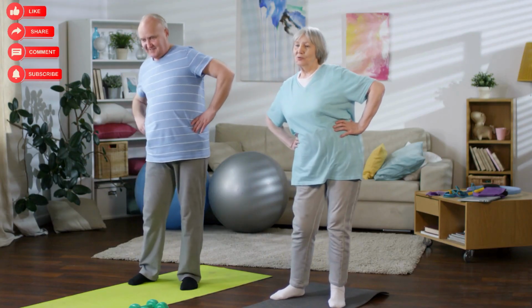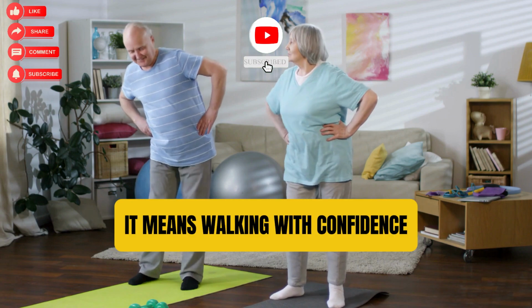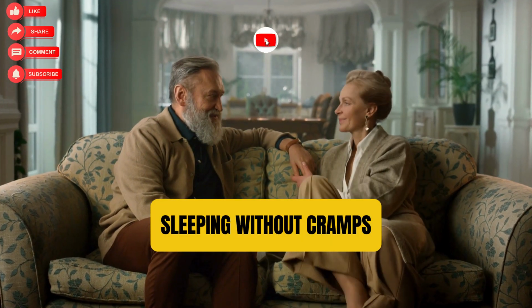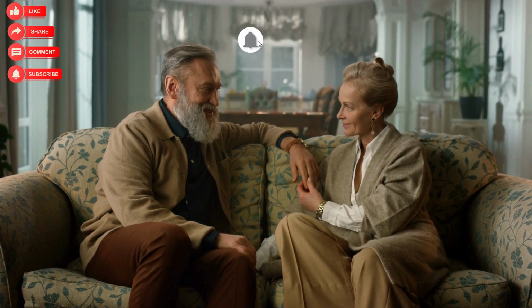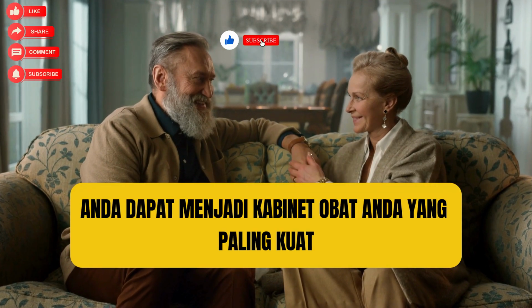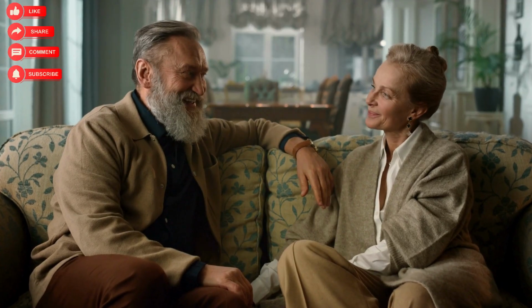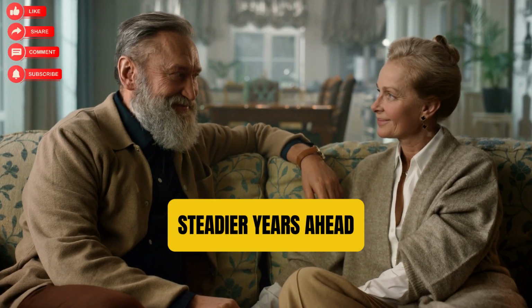For older adults, this means more than just less pain. It means walking with confidence, sleeping without cramps, and moving through the day with greater freedom. Your kitchen can be your most powerful medicine cabinet, and every bite can be a step toward stronger, steadier years ahead.